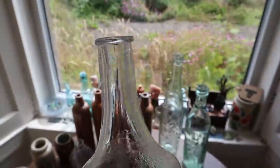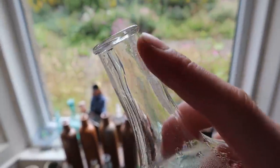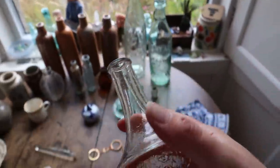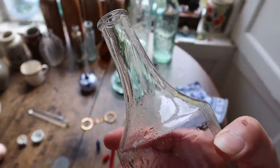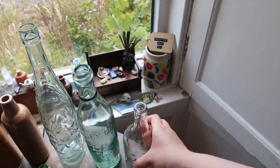Look at it. It's a really beautiful bottle. It actually has a tooled lip up here. You can see the twist on the neck. Where the top would have been tooled, it sort of twisted the glass while it was still soft. You can see that on the neck, which is really interesting. So, another beautiful bottle there.